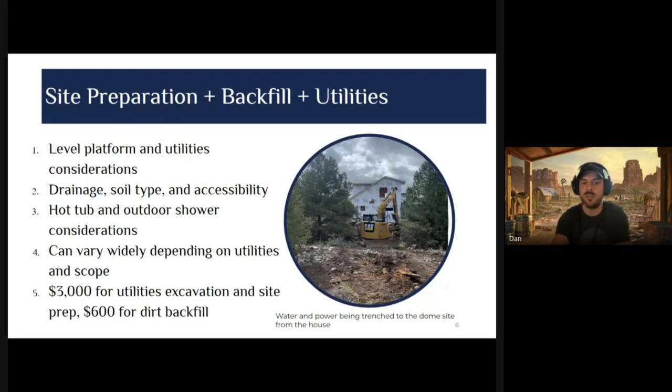But you want to think about some considerations. I wanted this to be the nicest geodome in North America, or one of the few of them.